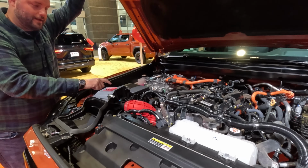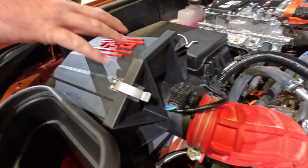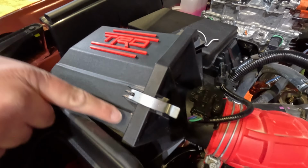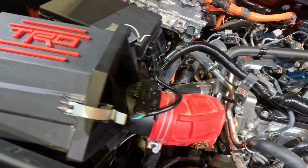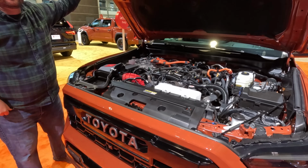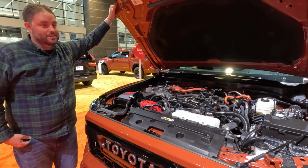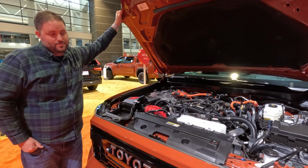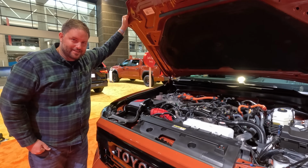Also in the TRD, you get a red intake tube and a different conical filter that's inside this container right here. And look at the mud in this container. This has been used in the dirt. I love they bring prototypes to the shows. That's cool. It's proof that it's not just a display thing. So this is good for 326 horsepower and 465 foot-pounds of torque. It's a lot of twist. That's going to be awesome. Paired to an 8-speed auto, which as we can tell is pretty darn good, and a rear locker. So all that covered, let's hop inside and see what we've got.